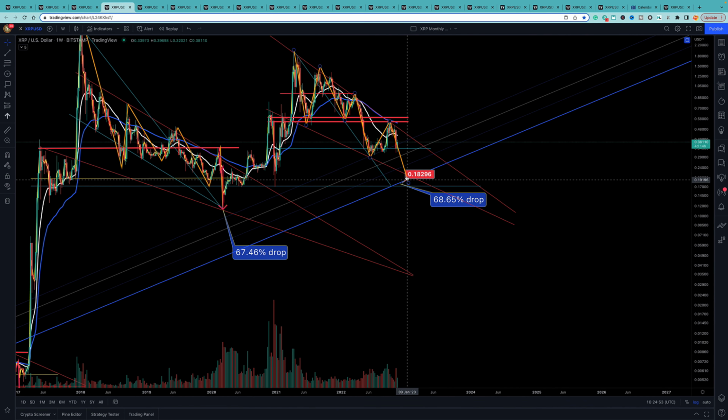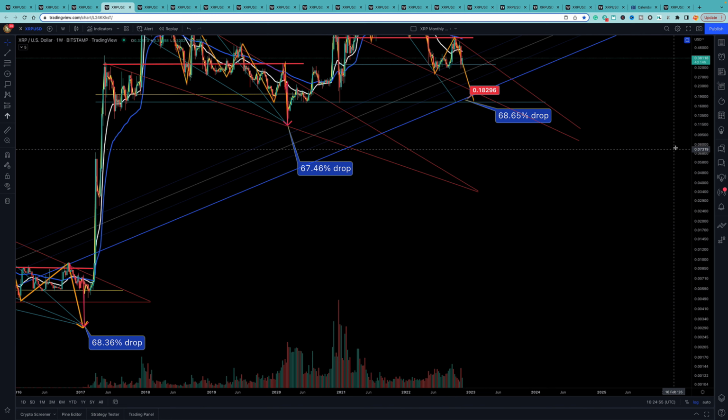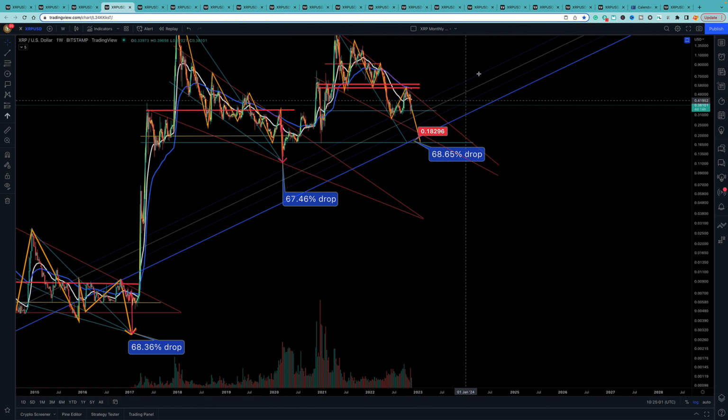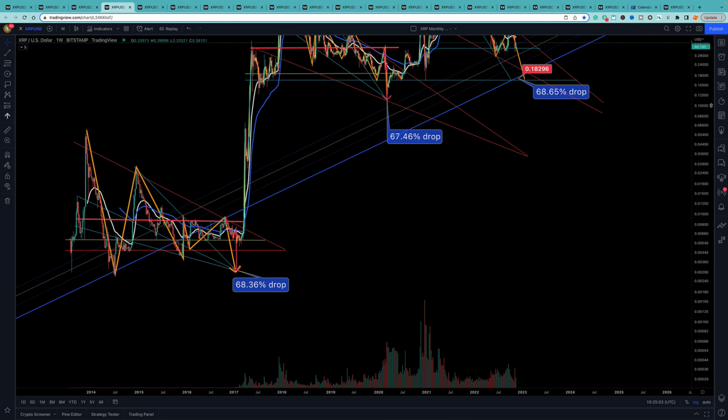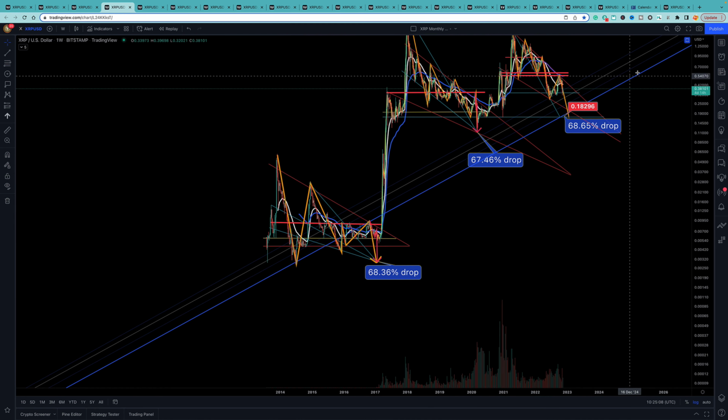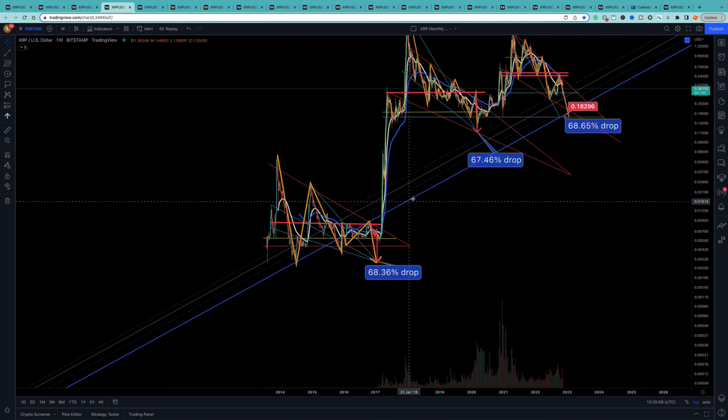But before that, we need to have a wipeout. We need to have our 67, 68% clear out, get a bounce off this line here, and then head on up. Yeah. And we are traveling along. Look at this blue line here. We're traveling along this blue line potentially as well. Yeah.